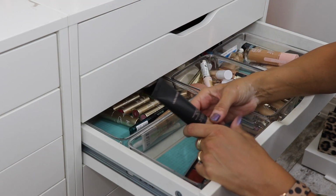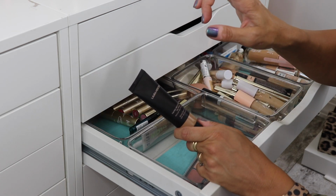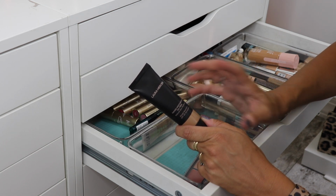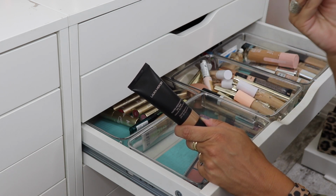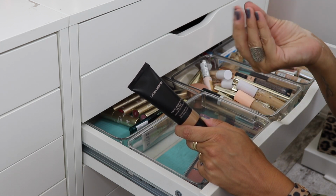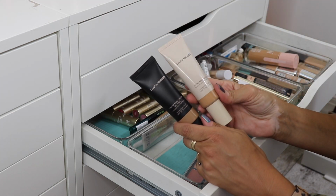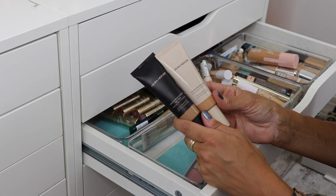And then, oh, this one I like even more. Actually, I might keep this one over that one. This is the Laura Mercier Tint and Moisturizer, but the one they came out with that is oil-free. So I really like this one because this one is even less dewy on my skin, whereas the original one is, I mean, it's not too dewy, but if I can go for oil-free, I'm going to.